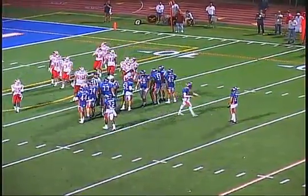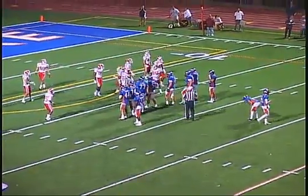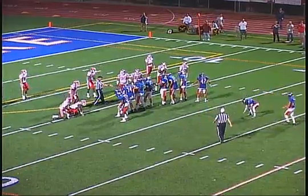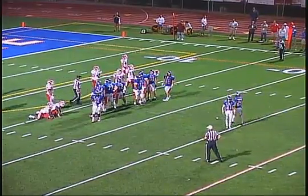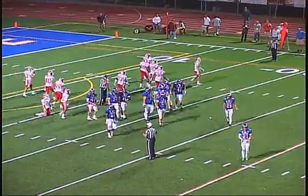Okay, here we go. The holder is Wood. The snapper, I think, is Macari. Maybe Cooper Weiss is the snapper. And now Mater Dei is going to take a timeout. They want to try a little freeze game. Going to freeze the kicker a little bit.